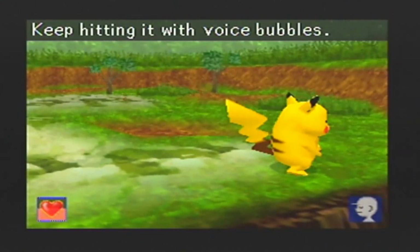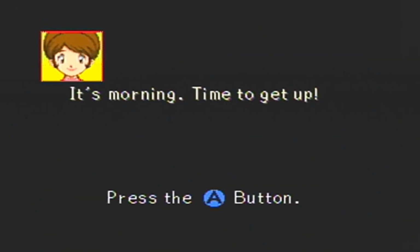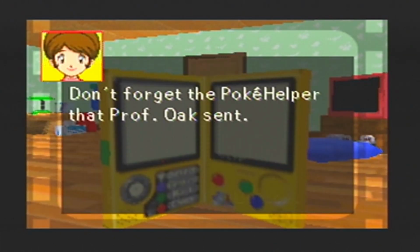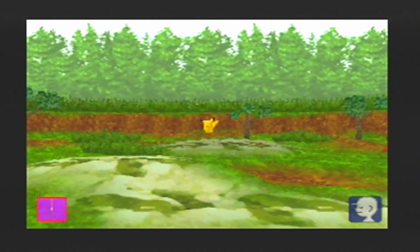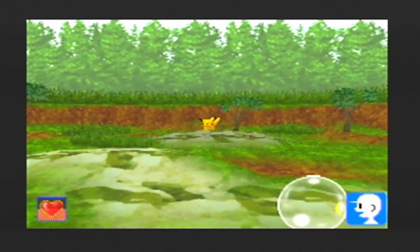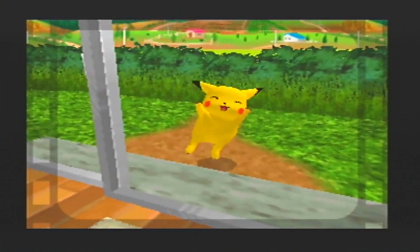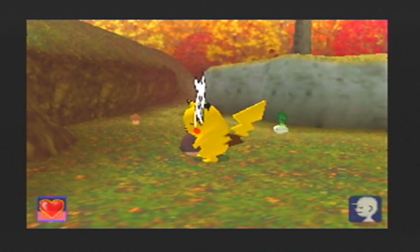Hey You Pikachu is a virtual pet game for the N64. This game is designed for children. You start off waking up and you must help Professor Oak test out his new invention, the Poke Helper, which allows you to communicate with wild Pokemon. When you first see Pikachu, you must call out to him several times to gain his trust. You do that by talking into the microphone the game came with. Once you gain his trust, you spend every day with Pikachu playing games, gathering food, and other various activities.